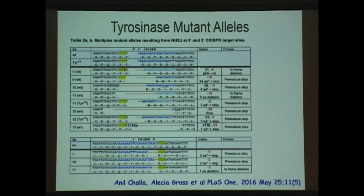And what you see is that all these are unique mutations introduced by the single round of injections, and you get everything from in-frame deletions to premature stops, and many of these are just simply indels. So this one, you'll see that it gained one base pair, but it lost 4 other base pairs. So this one's a -10, a -15.